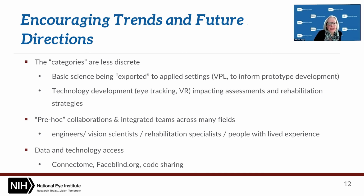Another encouraging trend is that collaborations across many fields are really making the research and technologies better. I refer on the slide to the collaboration as pre-hoc because they're not post-hoc. So the teams are working together from the start. And instead of having engineers developing a device that doesn't really fit the need and actually has to be retrofit, we see integration at the beginning. So important input from vision scientists, rehab specialists, and crucially, people with lived experience. They are there at the starting blocks in these device developments.